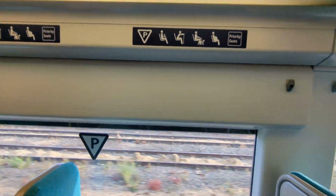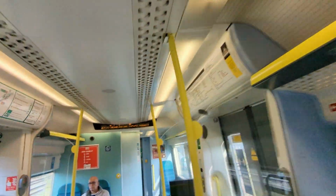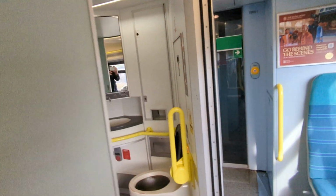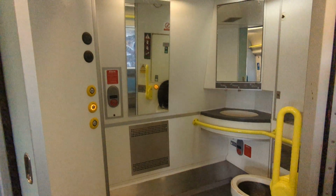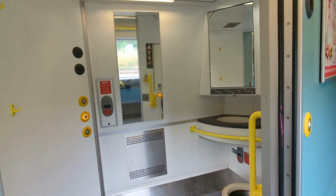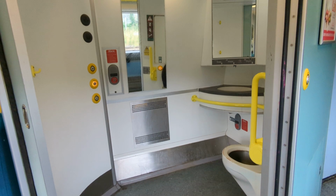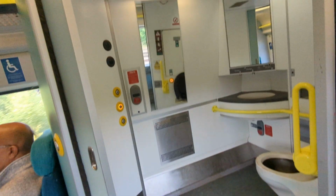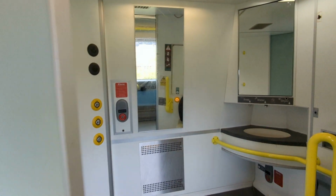There are 2 toilets on this service, one small toilet over there. Then over here you have a large accessible toilet as specified under PRM regulations. I believe you can only close the door from the inside. Please lock the door.